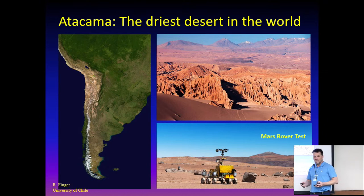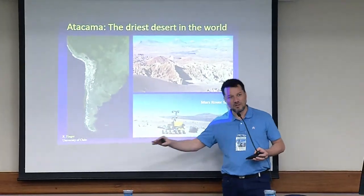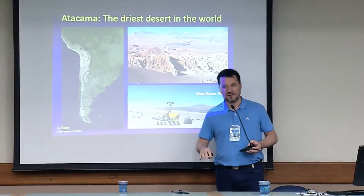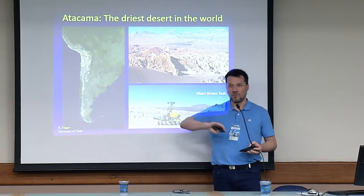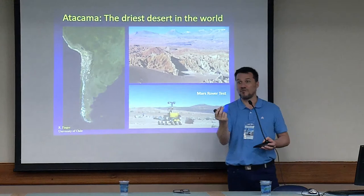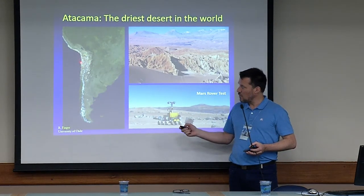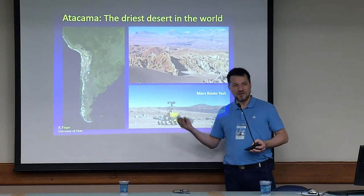And even if you have a little bit of water vapor coming out of the sea, that water vapor gets immediately trapped in the hills from the sea up to the mountains, because right there you have a first mountain range, a coastal mountain range, much smaller than the Andes, but big enough to turn that moisture into clouds immediately. So it gets condensed here at the coast, and no water at all goes into the desert, into the mainland.